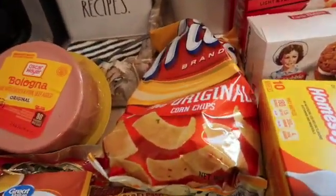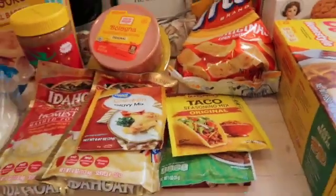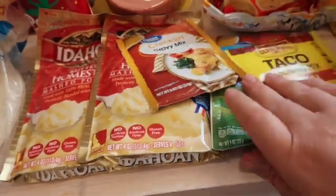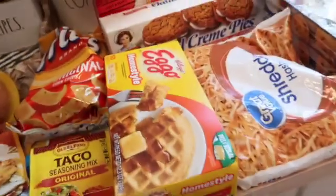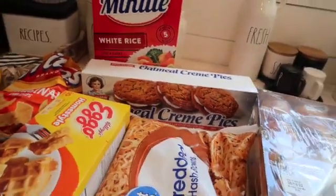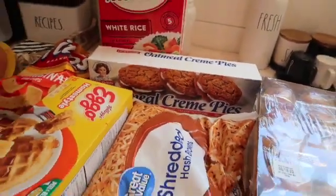Got some Fritos. I'm going to make some taco soup, so of course I had to have the taco seasoning, and I also got some ranch seasoning. And then waffles for the kids, oatmeal cream pies for Michael's lunch, and Ridley likes to snack on those every once in a while. I don't give her that many.